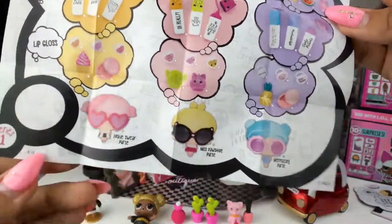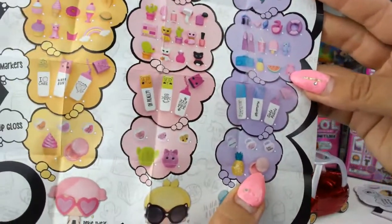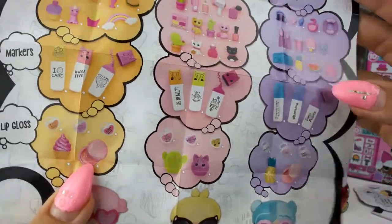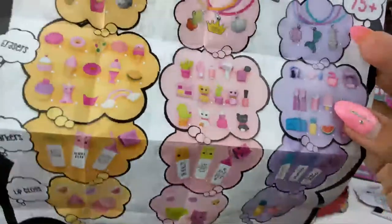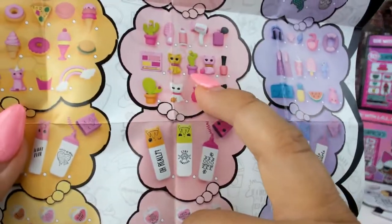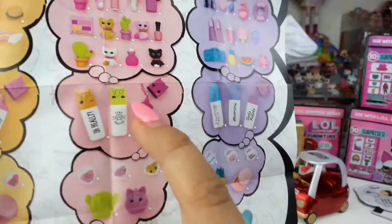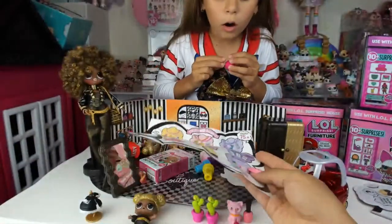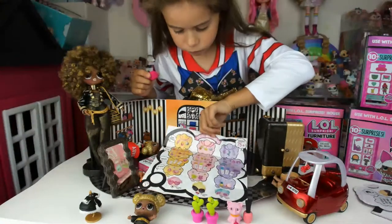Ooh, stamps, and there are three different kinds. Cool, lip gloss. Stamps. I wish we could get that. Yes, and I also really want the highlighters. That would be so awesome. And the necklaces would be more awesome. I think this is the whole kitty nail polish. We got cactus. And what else did we get? Also perfume. This is what we got out of this. It looks like Glam Astronaut, with blue hair.